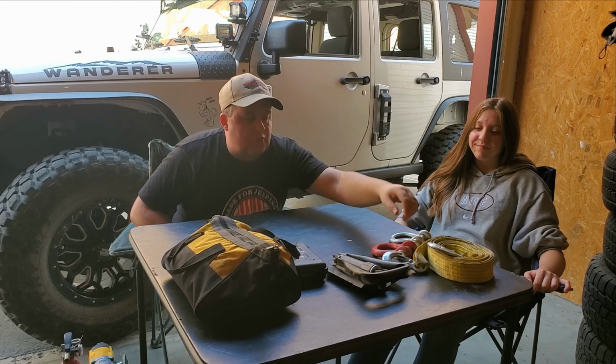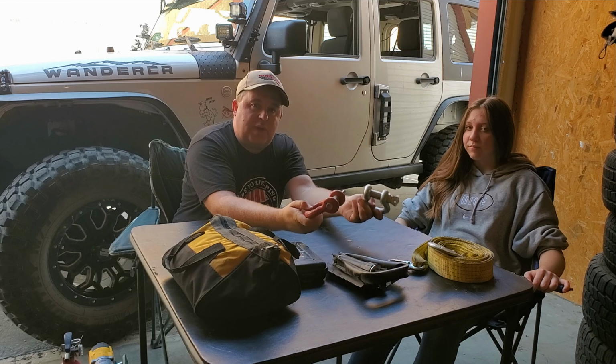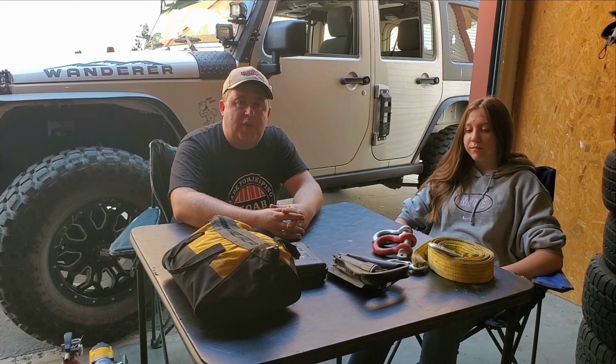In addition to the tow strap, we have D-rings. These guys are used to either lock onto the end of the tow strap and/or lock onto the tow points that you have set aside on your vehicle so it doesn't slip off when someone's trying to pull against your vehicle to get you over an obstacle.